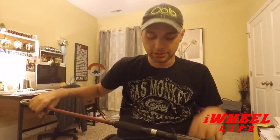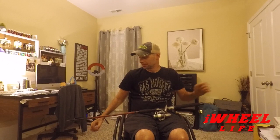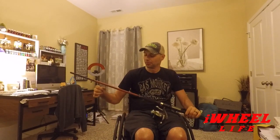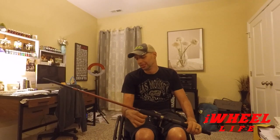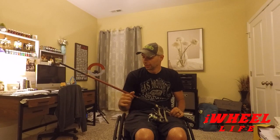I was just going over some gear. I'm going to show you all the pole I use. I use a 7-foot pole. Since I'm a quad, I don't really have a lot of cast strength, so I use a 7-foot rod. It's a 2-piece rod. This is a very basic rod from Shakespeare, I believe. It's actually for catfish. That's why it's so long, so it can handle the extra weight.